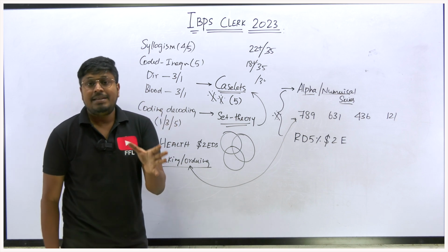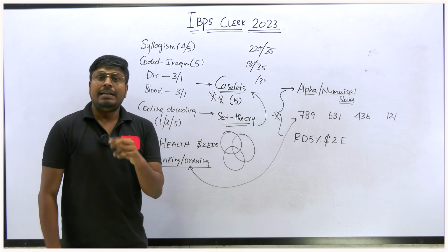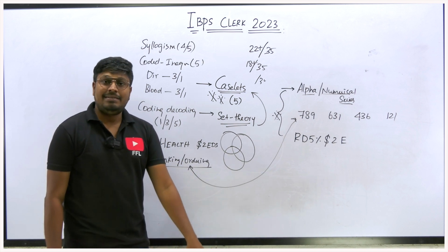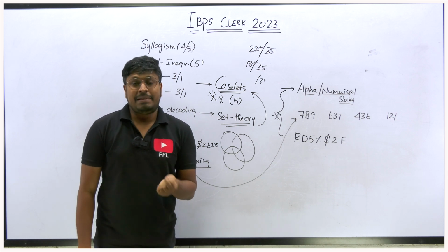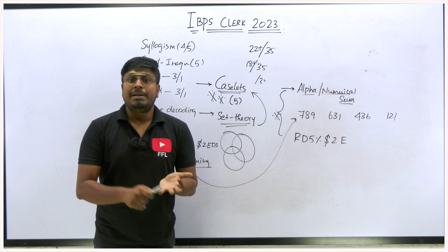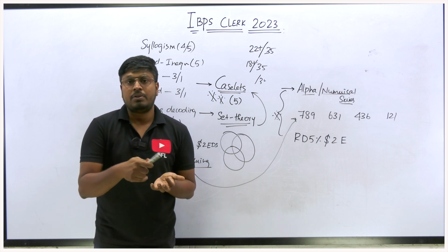So for the past 3 years, the important topics are case study and set theory first, and in the reasoning section, alphanumeric series is second. Other than that, in the past 3 years' exams, machine input output was, I think, not asked in the main important bank exams, but anyway, try to learn that also. But spend less time learning those machine input output topics.